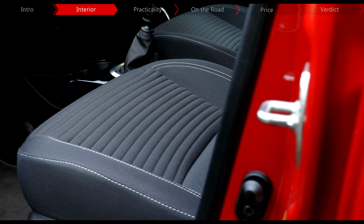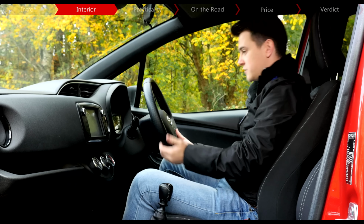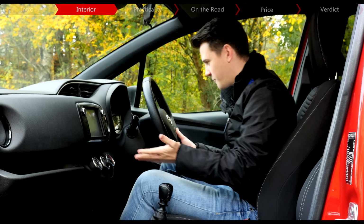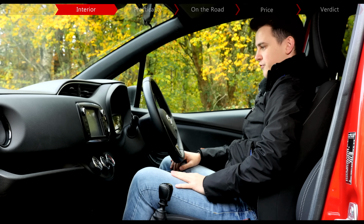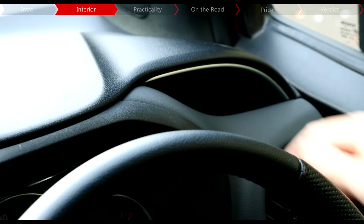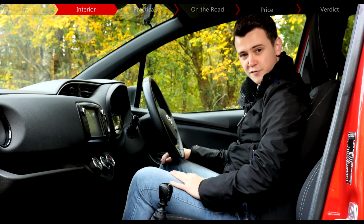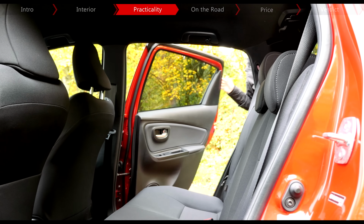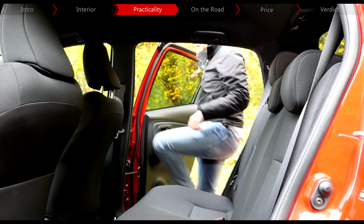A few notes on comfort and practicality. The steering does adjust for reach and rake, always a good thing with city cars and super minis. You also get a comfy armrest on the door, and there are just absolutely loads of useful little cubbies dotted around. Always useful. 5-door option, always a good idea.